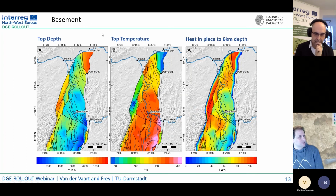So he did this, and then he also recalculated this into a model. And here you can see his results. It's a bit larger area where you can see the top depth, which is ranging from actually really close to the surface, to at some places deeper than 5 kilometers, especially in Heidelberg. We know it's really deep as well.